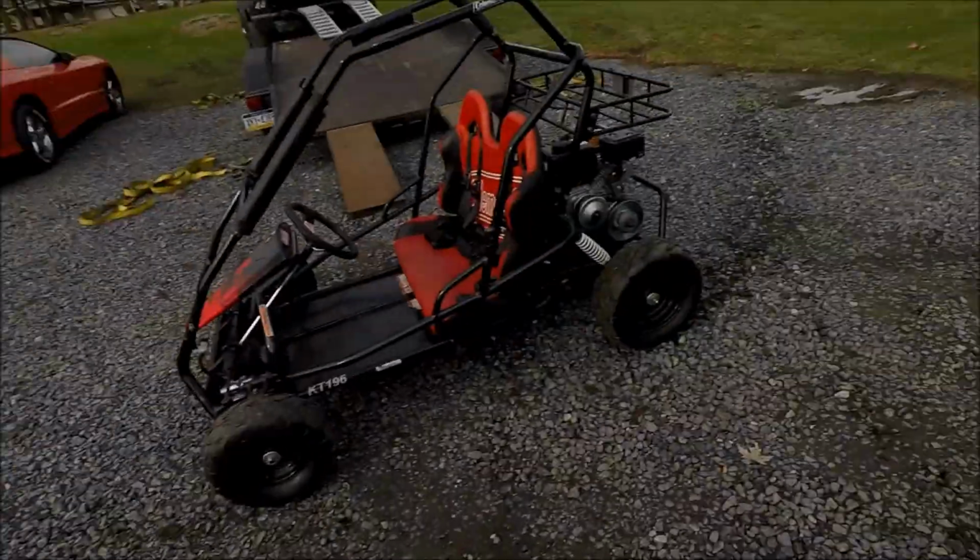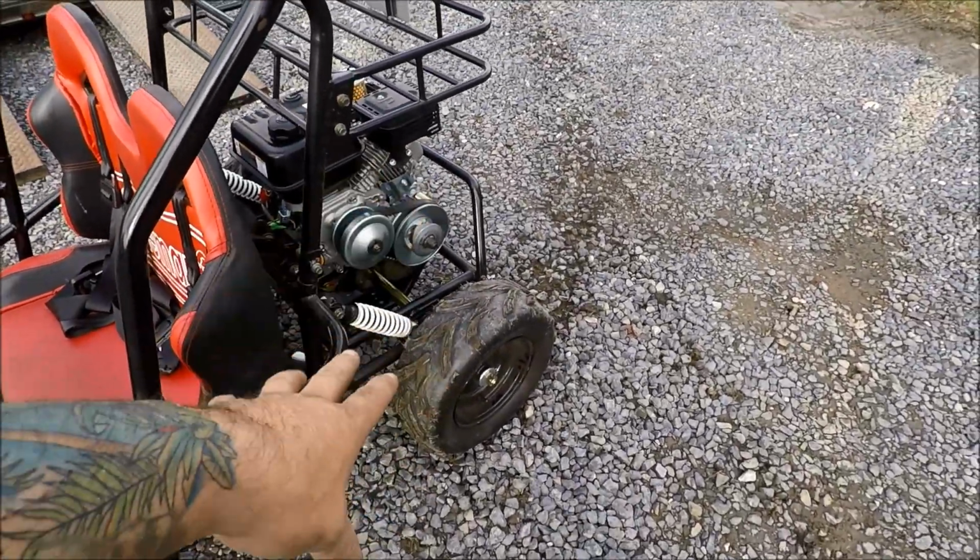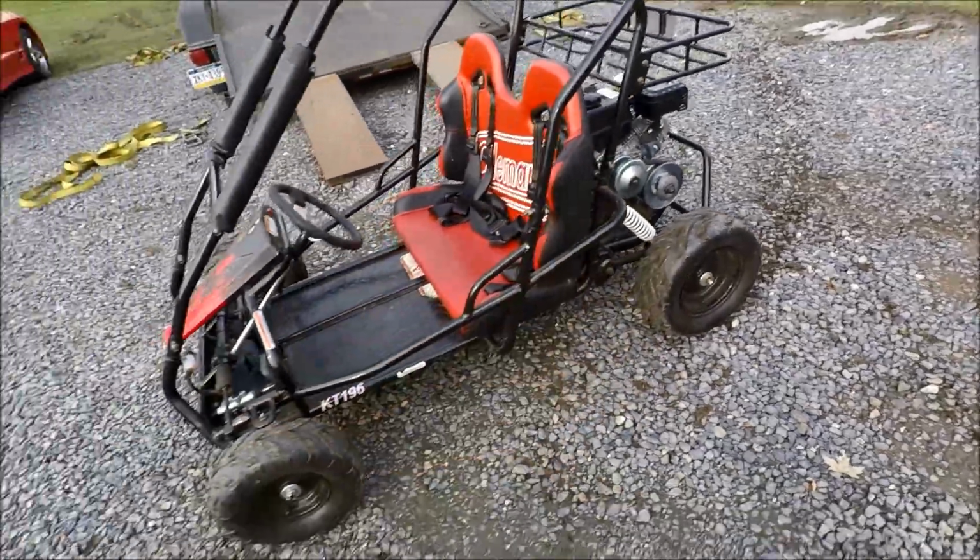And yes, the tires are on backwards. That's gonna give us more torque and more grip on the dyno. That's why the tires are on backwards, so never mind that.